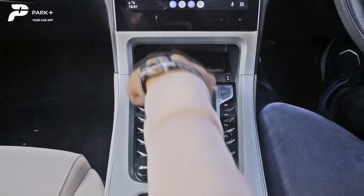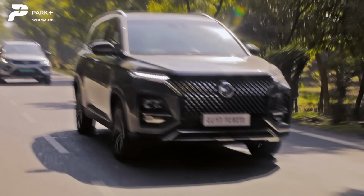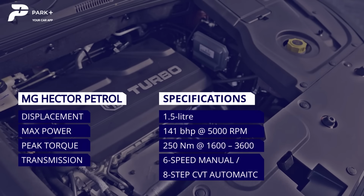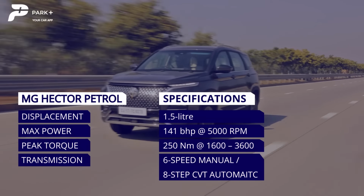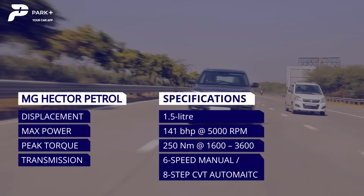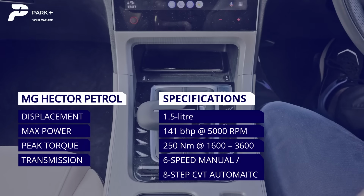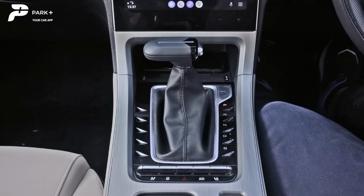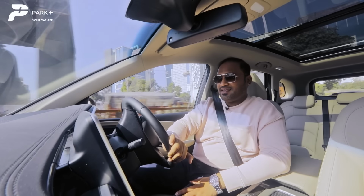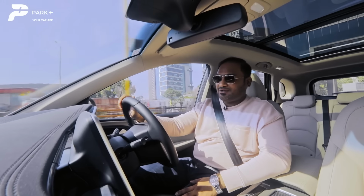You have the 8-step automatic gearbox and you have ample reserve of power even here. The mid-range is strong, even low-end torque is good. The tried and tested 1.5 litre 4-cylinder petrol motor churns out 141 brake horsepower at 5000 rpm and 250 Nm of peak torque accessed from 1600 rpm. As already mentioned, it gets an 8-step CVT automatic gearbox which is quite smooth. So the buildup of power is linear across the rev band, but the only flip side is that this engine is a bit thirsty. So yes, when it comes to fuel economy, it will take a toll on your pocket.